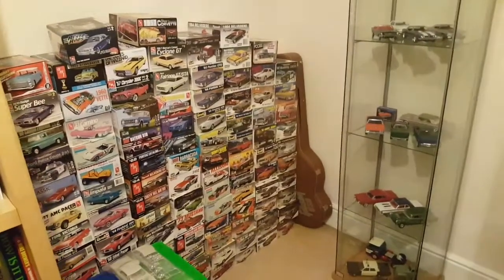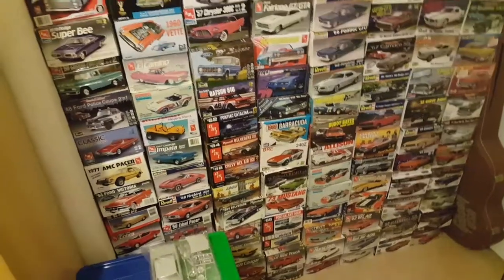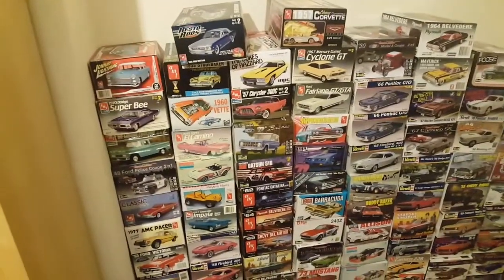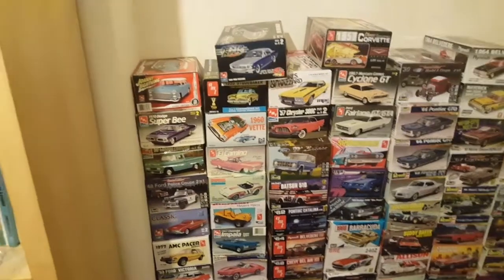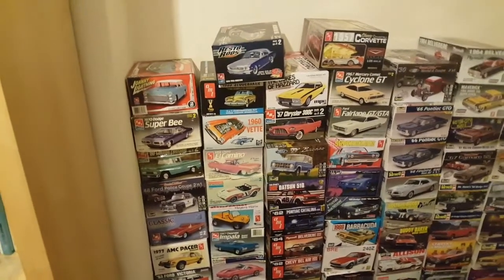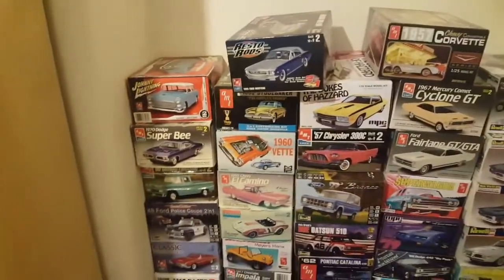Okay, guys, right, welcome to the stash. We're going to start here. These are the more modern kits that I've picked up over the years. There's a few older ones in amongst this lot. We'll go on to the vintage stuff in a minute, and I've also got some more kits in the laundry cupboard, which I'm going to have to get the torch for.